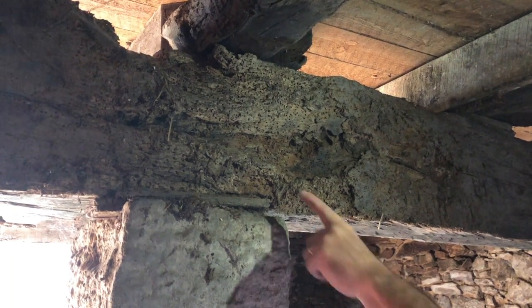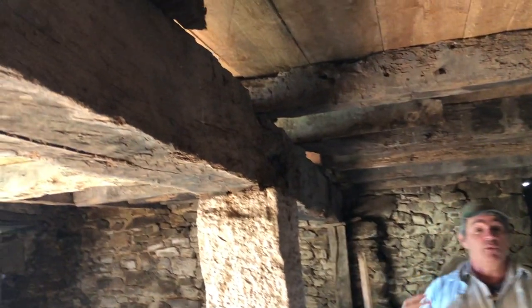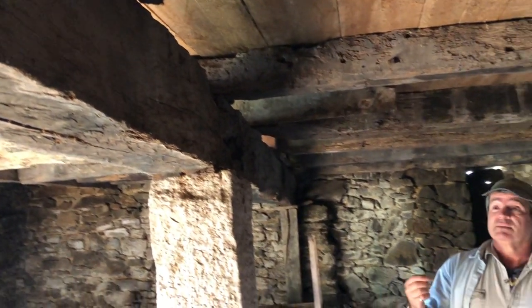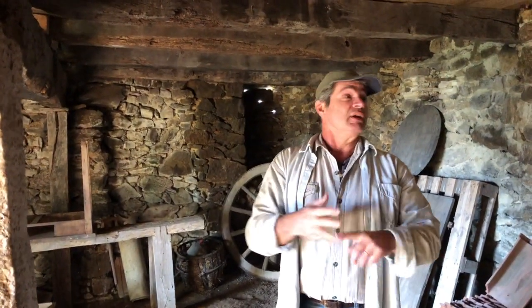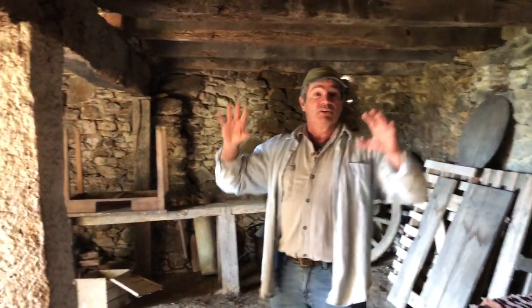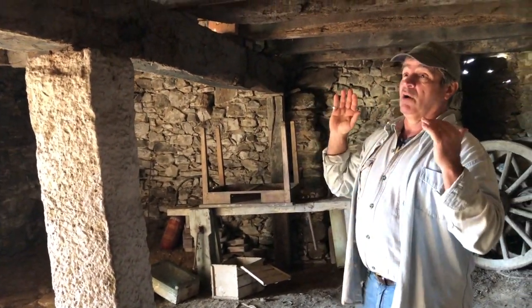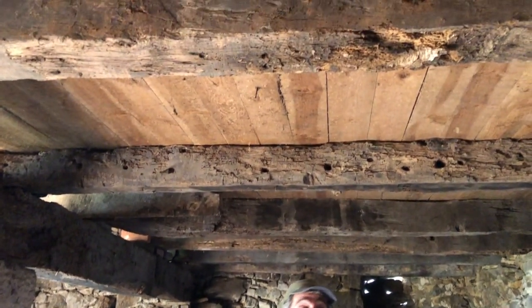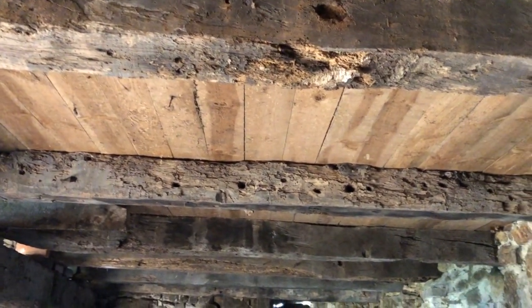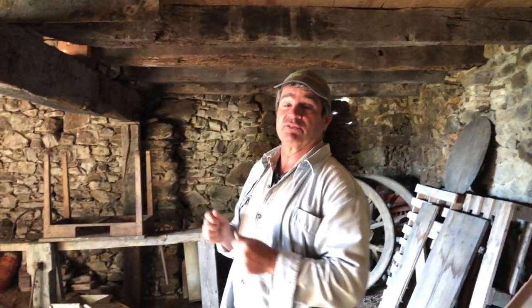So as you can see, this beam is really bad and it has to go. However, now with modern techniques, steel, some good engineered lumber, we're not sure exactly how we're going to attack this, but a lot of this is going to be replaced. We're going to hopefully save a bunch of it so it feels really authentic. And like I said, we're still trying to figure out exactly the best way to go about this.